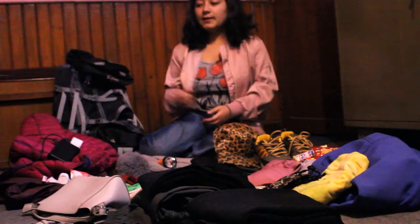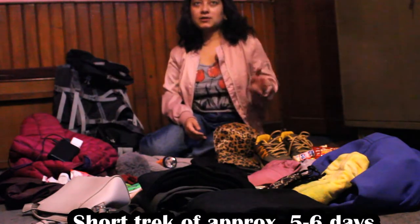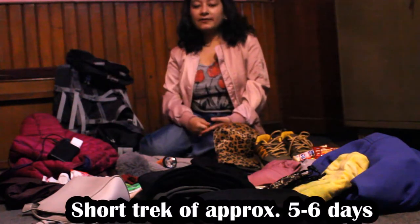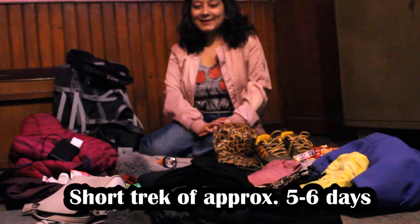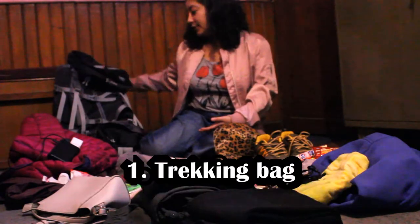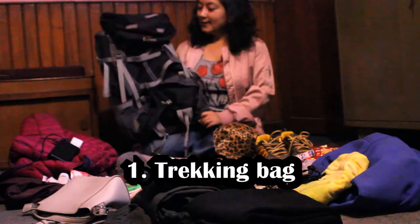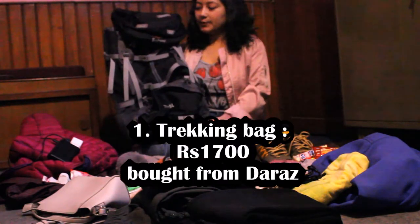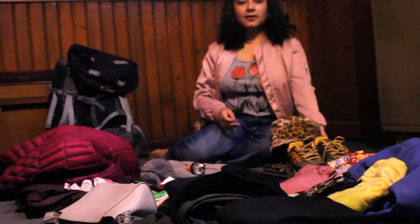Mardi Himal trek is a short trek of 5 days, approximately 5 days. So I'll be taking few items, and the most essential item in this trek would be my trekking bag. I purchased this bag for rupees 1700 from Daraz.